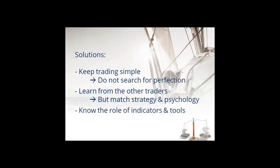Keep trading simple. Simple, simple, simple. Simplicity is the core message here. It's easy to get a mushroom of ideas and a mushroom of details and a mushroom of tools and indicators. And although sometimes it's definitely worth going into some detail, you want to be careful with the complexity, and also careful with seeking and searching for perfection when using tools and indicators.